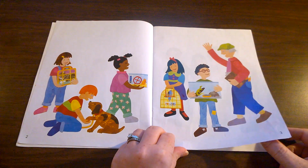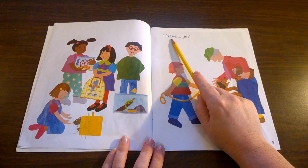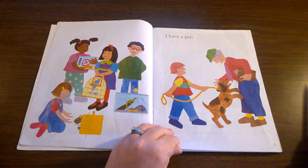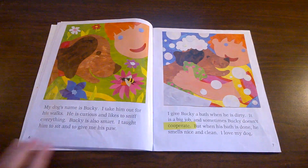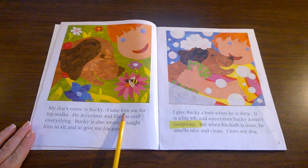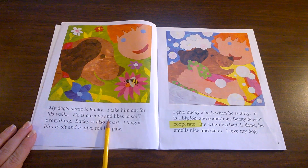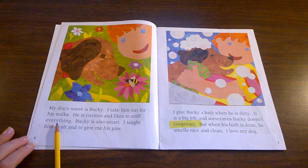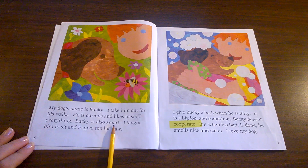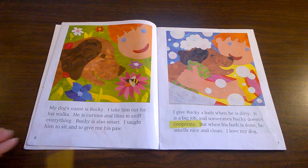Everyone's lined up and ready. I have a pet. My dog's name is Bucky. I take him out for his walks. He is curious and likes to sniff everything. Bucky is also smart. I taught him to sit and to give me his paw.